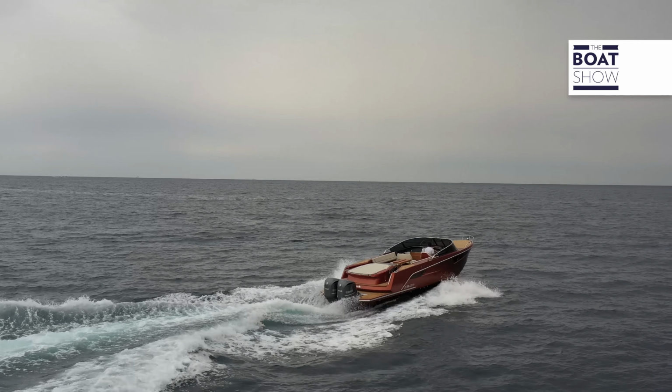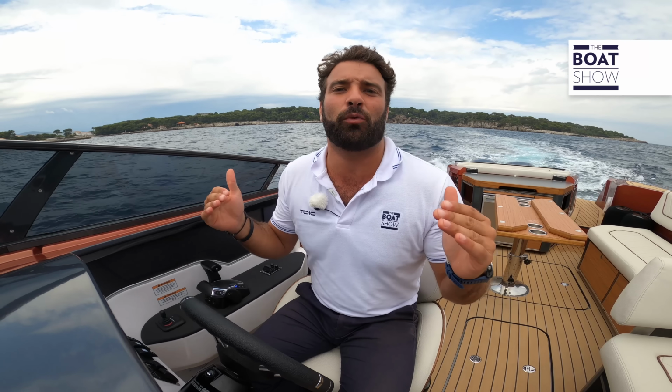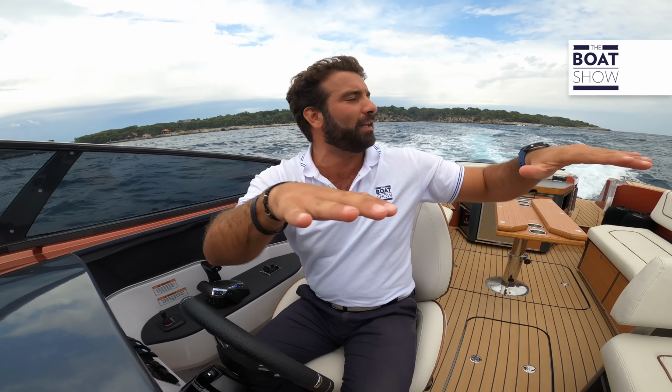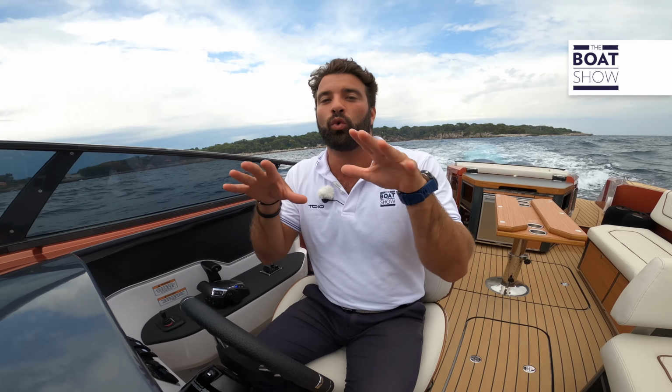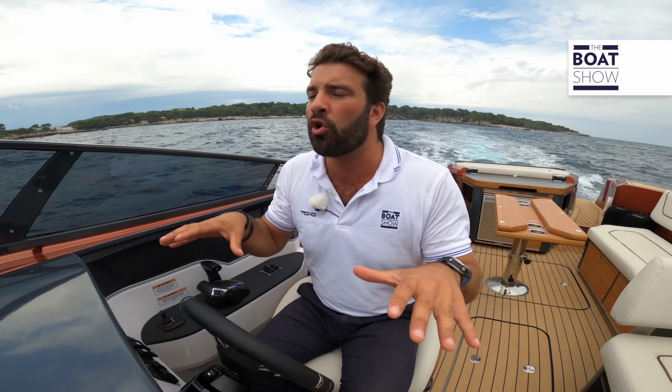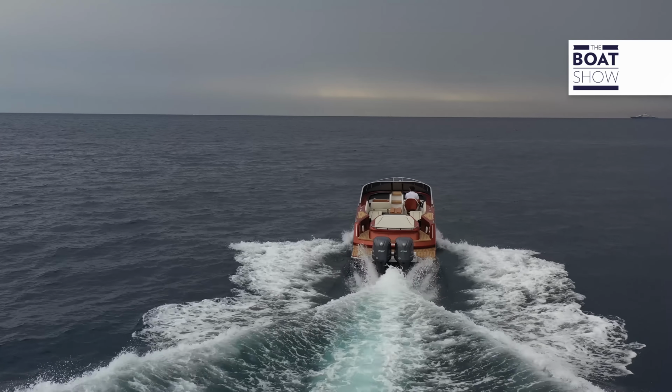But one thing is different. In fact, I feel sort of exposed, uncovered. What I mean is that normally on these boats there has always been a hydraulic hardtop which completely covers the cockpit area, but it was not mounted on this boat that was presented in Cannes in 2021. Obviously, if you want to buy it today, you can have it put on.